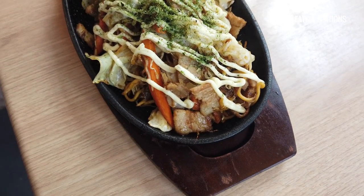I would expect na medyo mas solid ko siya. Pero gusto ko yung pagiging light. Light is season na siya. Mas crispy yung ano. Naging crispy na at tostado yung noodles, yung soba. It's very good. Next na mga try ko is yung gyugo niya.